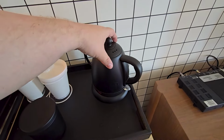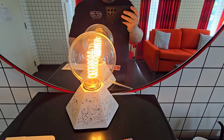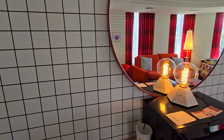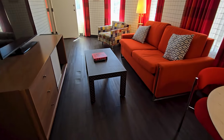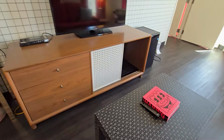A little water pot right here. Look at this cool light right here. That's really neat. It's like the Edison bulb light. Hello everybody. Nice mirror on the wall there. And it's actually not tile. I love it though. It's wallpaper, but it looks like that kind of subway tile look. It looks really neat. And then you have a little coffee table here, book there, storage and TV.